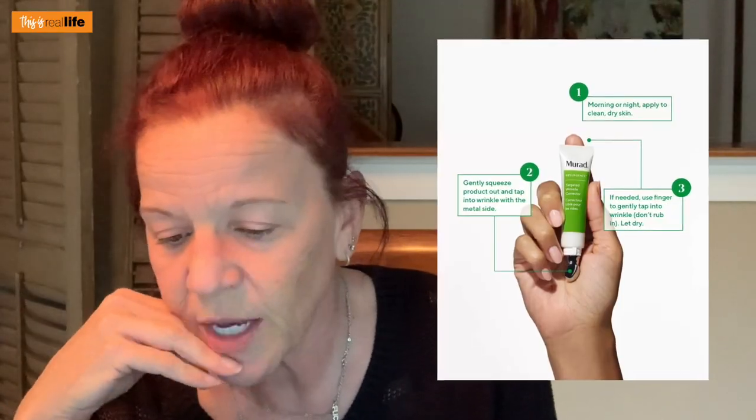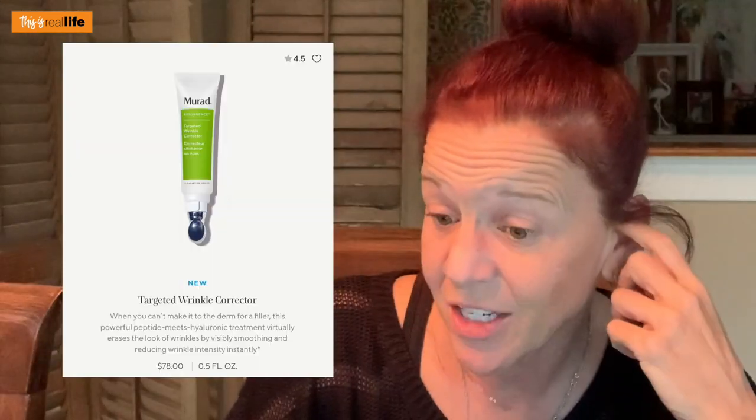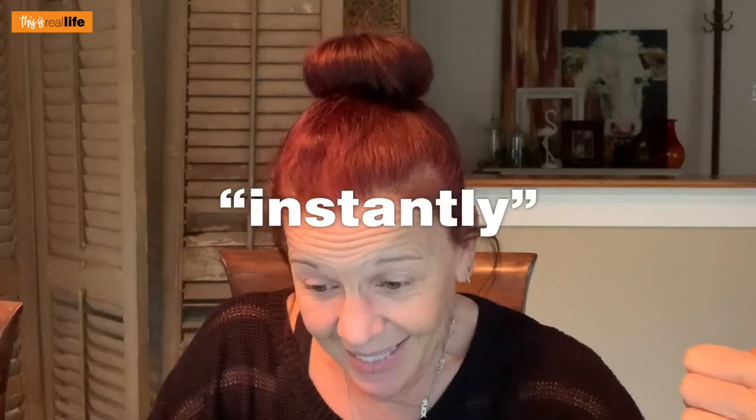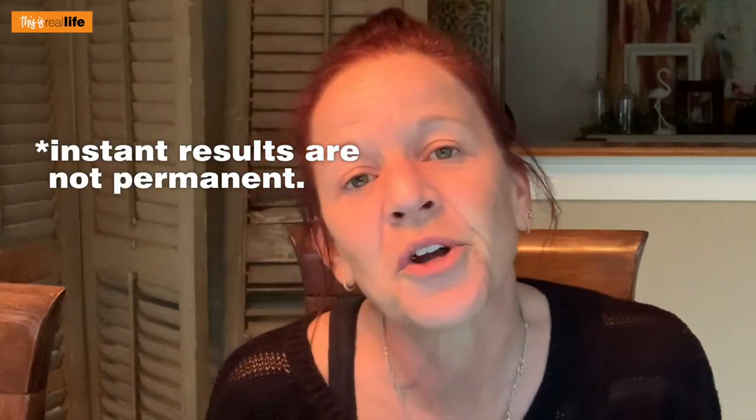Flooding wrinkles, even deep set stubborn lines, to plump, smooth, and reduce wrinkle intensity, we're buying this. It's $78, but seriously, they're saying all the buzzwords that we know are gonna fail. Instantly, on contact, I don't know, Murad. It says, okay, they covered their asses. Literally, there's a little asterisk at the bottom and it says, instant results are not permanent. Okay, good to know. At least you're being honest.